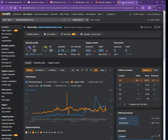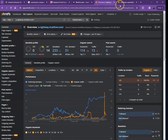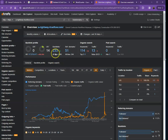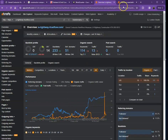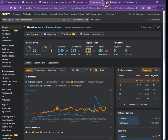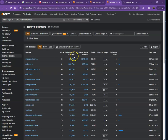So if you look at the numbers, it shows that they have a stronger website. Google trusts their website more since they have higher numbers in terms of DR and UR, as well as backlinks. So they have 2,100 backlinks, while you have 233. And then for keywords, they have 932, while you only have 114. So I'll be discussing the backlinks and the keywords as well. So let's first start with the backlinks.